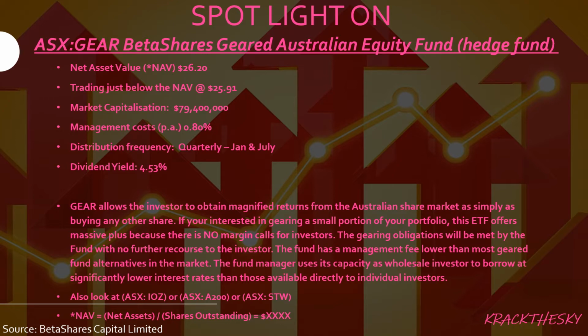The fund has a management fee lower than most geared fund alternatives in the market. If you're looking at a normal manager for a geared fund, it's going to be higher management costs. The fund manager uses its capacity as a wholesale investor to borrow at a significantly lower interest rate than those available directly to individual investors. So that's one way they keep their costs down. There's not a lot of similar products on the market here. I'd be inclined not to look at something that's geared anyway. I'd do some further research on some of the other ASX 200 index funds. So I'd look at IOZ, A200 or STW.